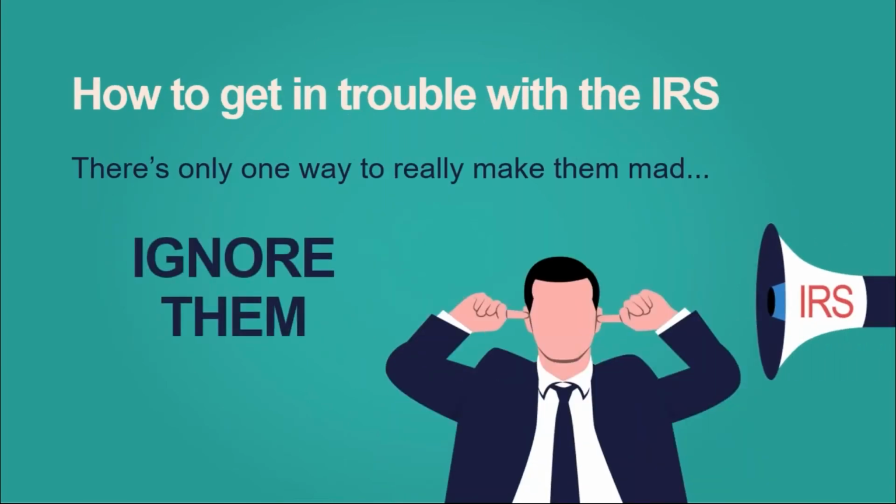You might think the major way to anger the IRS would be to not pay your taxes. Actually, that's not the case. After all, the tax code is complicated, and the IRS knows that. So they actually want to work with you to make sure everything is proper and legal. But if you ignore their letters, well, then they get upset.